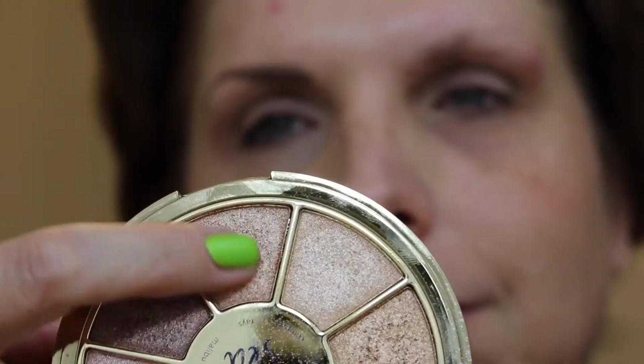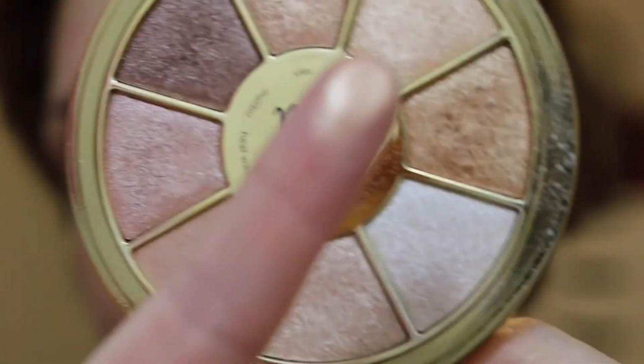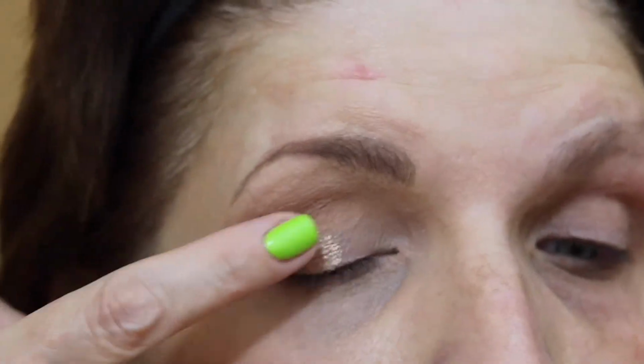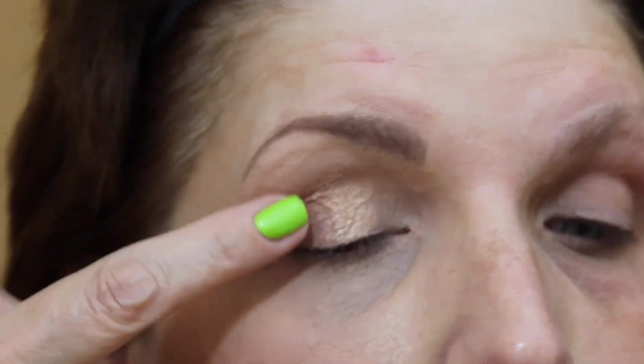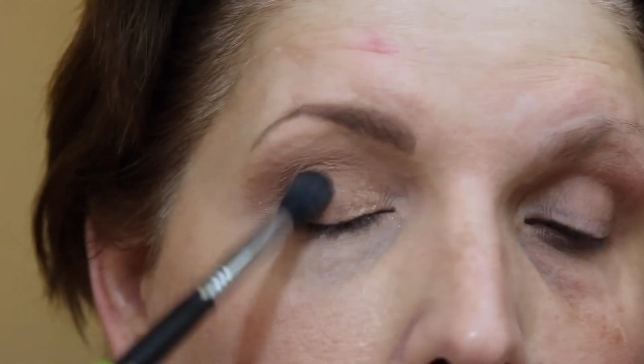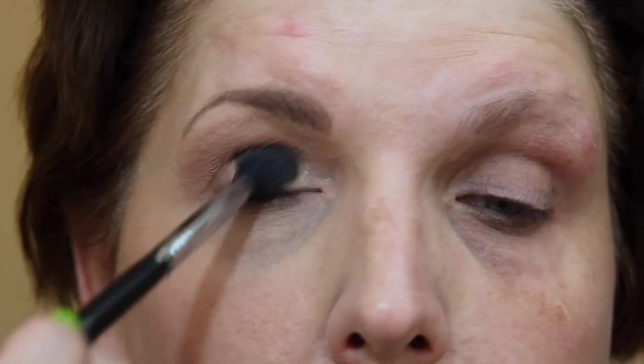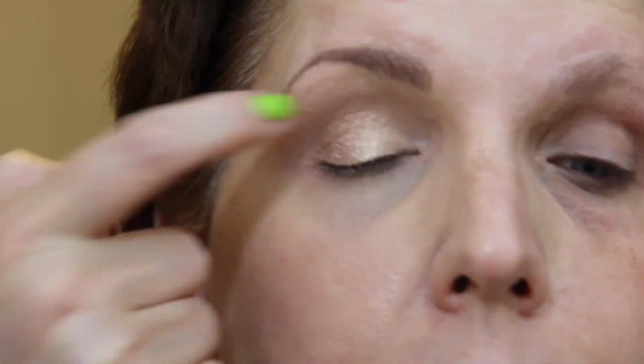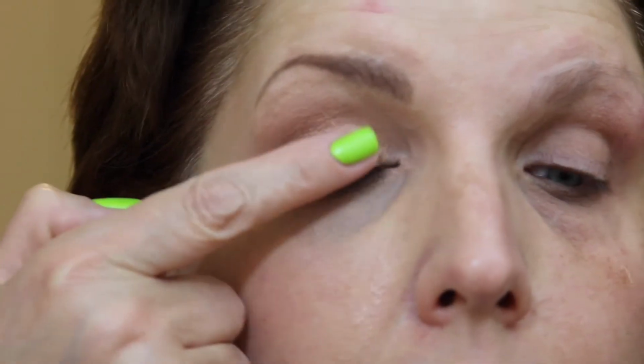Now I'm going into the shade Raise from the palette. Typically I would go in with the brush, spread it out, and then apply with my finger, but of course I did things backwards here. So I applied it with my finger and then I blended it out with a brush. Same brush, easy look, and then applied with my finger as well. And double application just to deepen it up in the center.